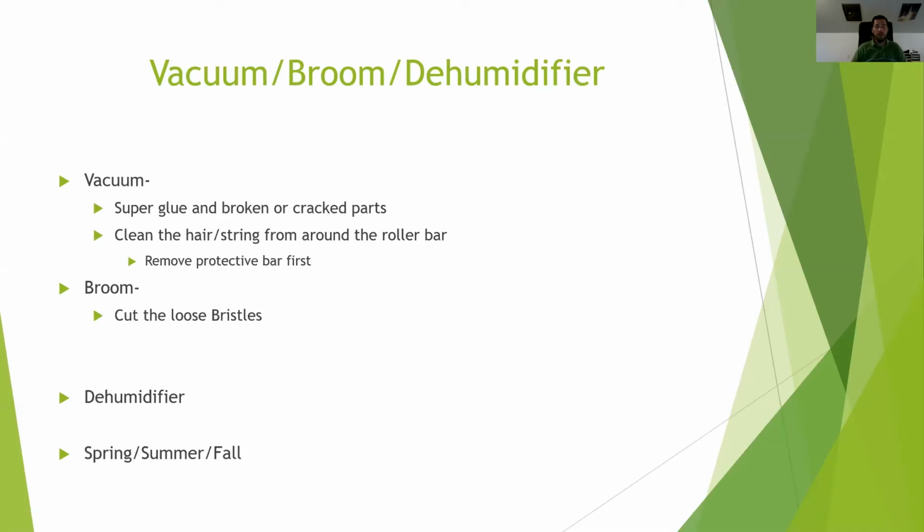So your broom, this is a simple one. Just cut all the loose, crazy bristles that are going all over the place, and you can make a broom last a lot longer, and it's going to look nicer and sweep more efficiently. This is a super cheap fix. You just need a pair of scissors. And then super glue the parts of the dustpan if it's made of plastic, so that you can continue to use the dustpan for a longer period of time. Just remember, you might think, well, a dustpan, I can go out and get one of those for $2.